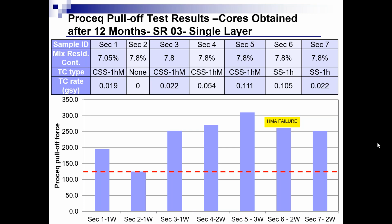Now, one of the important things is that when we did everything in the lab, in a more controlled environment, because we are mixing everything and everything is the same, we got exactly the same result. That is one of the reasons why we did the lab testing, and it really confirmed what we have seen in the field. There was really no contradiction.